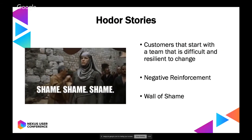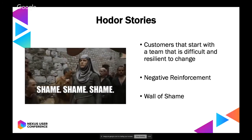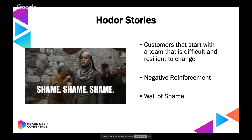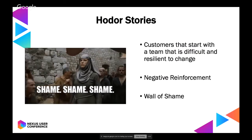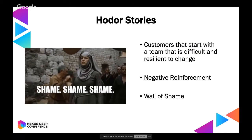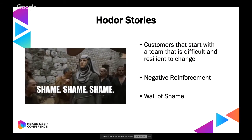So I've also seen many customers who start cracking down on policy enforcement and start with a team that's a bit resilient to change and who have the messiest applications. This led to a major pushback from developers and scared other teams away from the product and the change. So by being overly aggressive with policy enforcement and threatening developers to remediate immediately, this created a horrible experience.